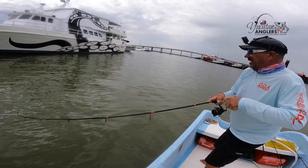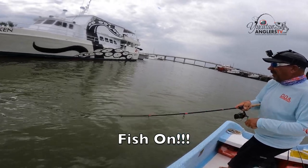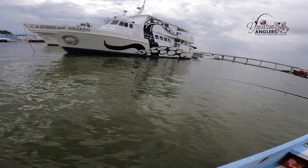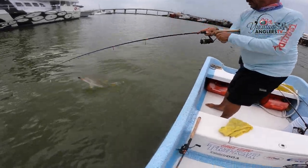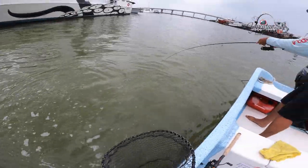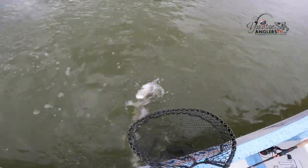See what's out there. Yeah, it must be a good one because he does not want to jump yet. That was a big snook. Or big jack. Come out of there. Oh, Jesus, look at the size of the snook, y'all. Look at the size of that snook.